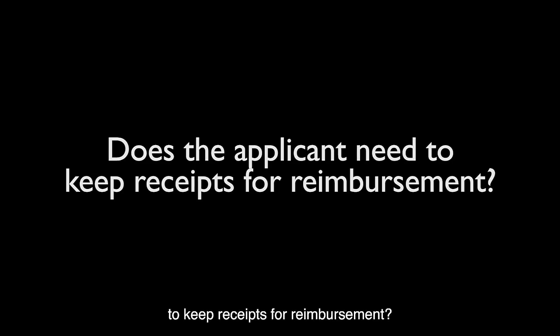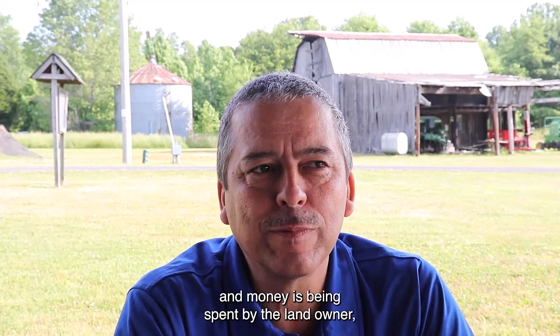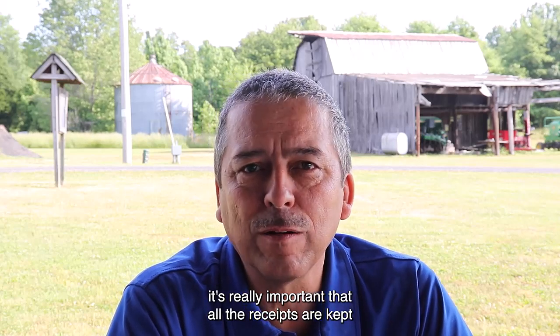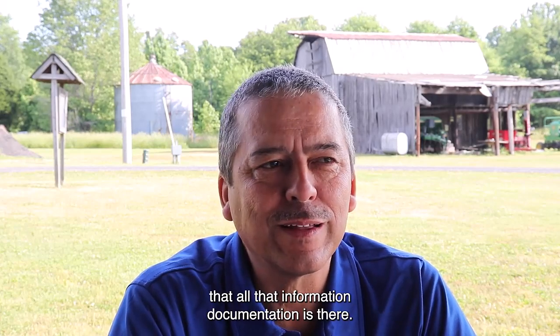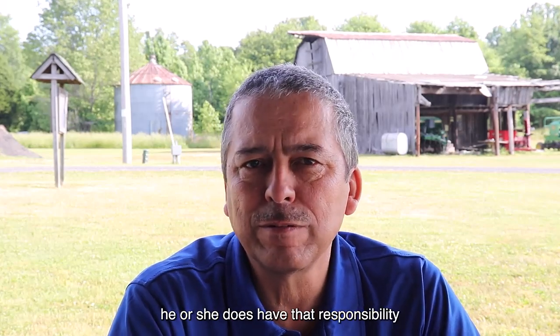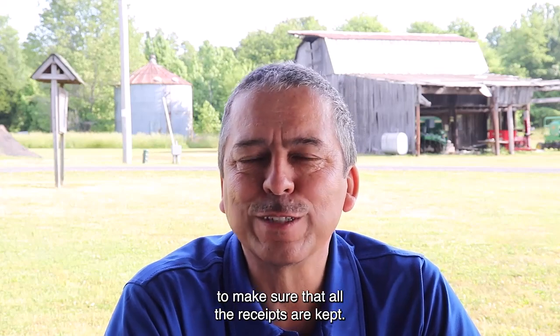Does the applicant need to keep receipts for reimbursement? When a project is carried out and money is being spent by the landowner, it's really important that all the receipts are kept, because that's part of the requirements that all that information documentation is there. So on the part of the landowner, he or she does have that responsibility to make sure that all the receipts are kept.